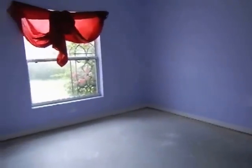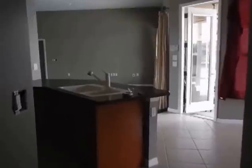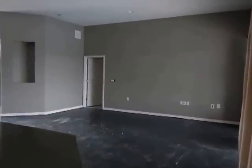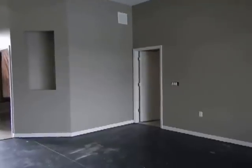The rooms are pretty dark right now because they pull all the shades. They put sheets on the walls and over the windows, so you can't see in. The reason why they don't want you to see in is because they don't want the bank to be able to come by and see that basically they've destroyed the place and have stolen thousands of dollars from this place that the bank actually owns.